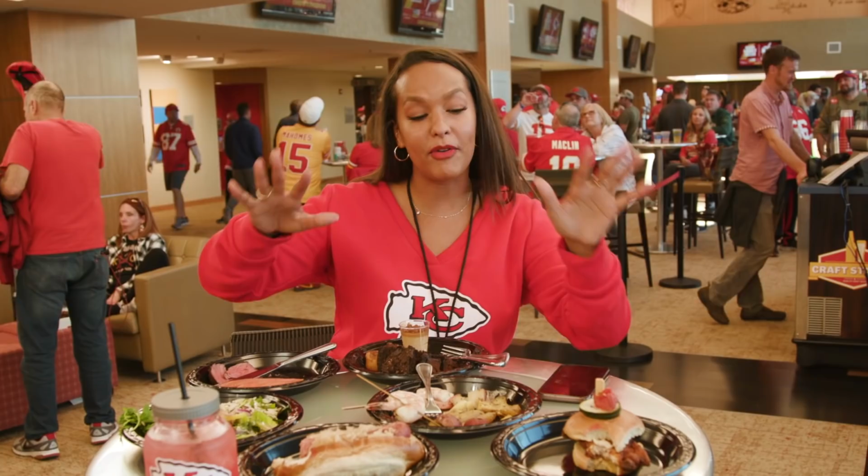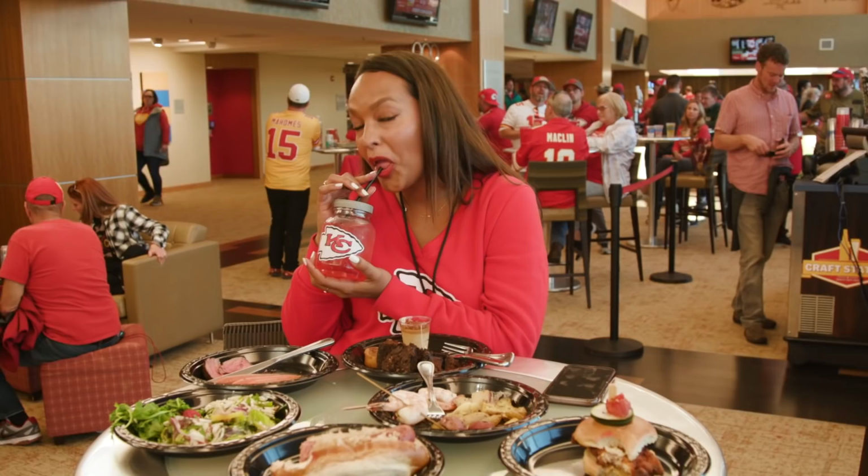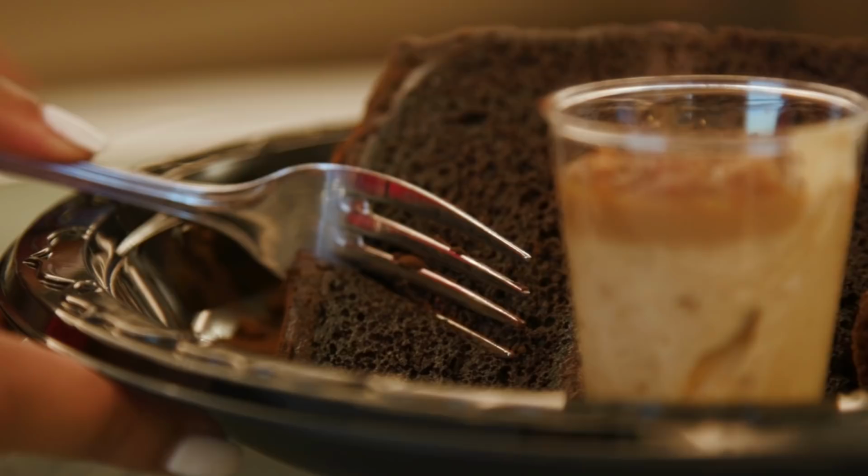Before I dive in, I'm going to wash off all that food with my nice Kansas City Chiefs merchandise mason jar cocktail here. Very festive. What I'm most excited for is this decadent chocolate cake. Do y'all see how thick that is? The fact that I could get a big piece of chocolate cake right here is everything that I could have asked for.